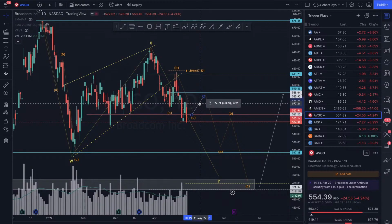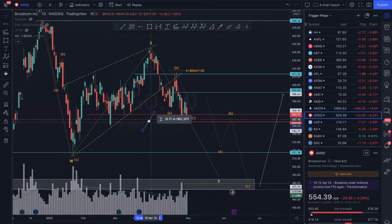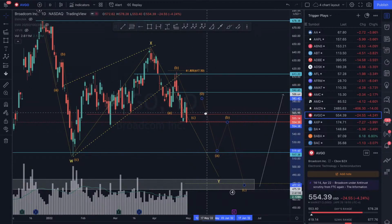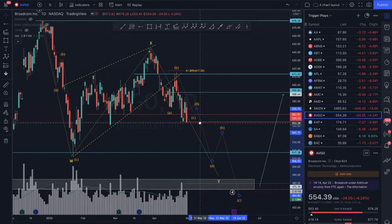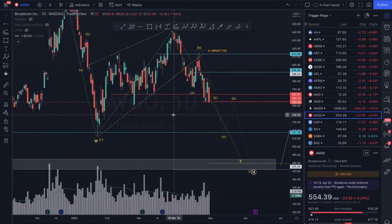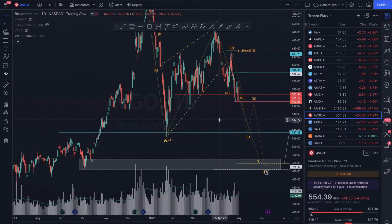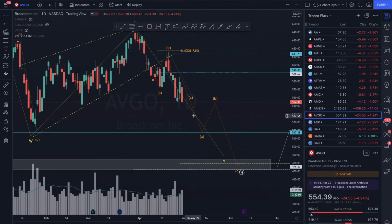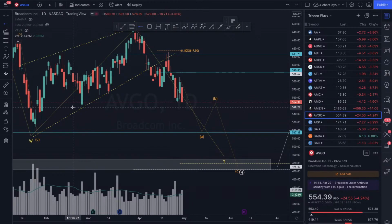So looks like we are done with this arrow that we formed last week. We got this nice pullback to add to our puts. Now I think we got that. This one is done. So now we are here, expecting more drop on AVGO. That's, I think, a semiconductor name, guys. Following the waves perfectly, following the waves to the dot. So I'm expecting more downside here on AVGO.